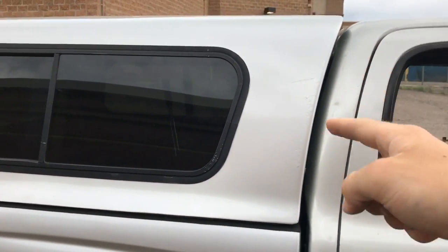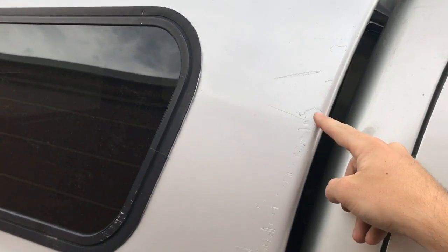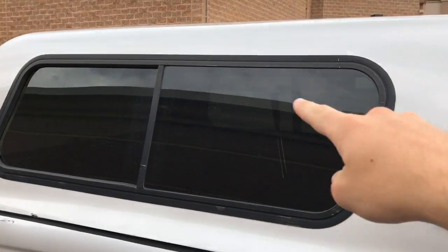I actually had the topper repainted, and it's all fiberglass, and it was all scraped up, so there's definitely blemishes and whatnot on here, but nice topper. Has sliding windows on both sides.